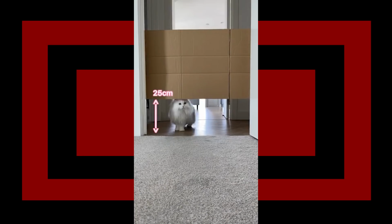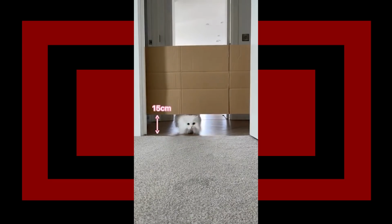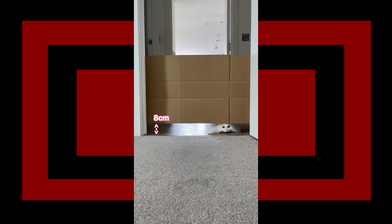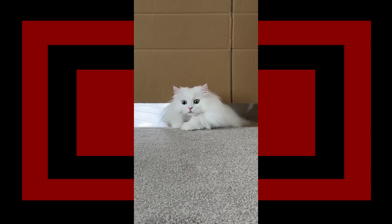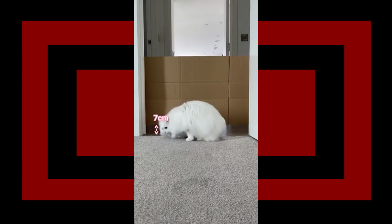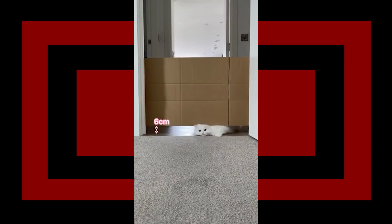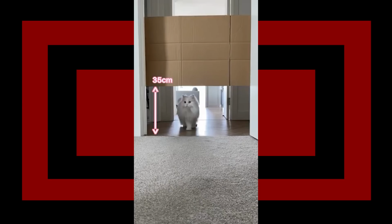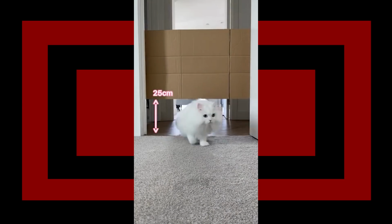Cat playing Limbo. All right, 35 centimeters. The kitty just wanders through. 25, all good. 15, passable. 10, passable, barely. 8, yeah, that little mop can still get through. 7. Okay, 6. Is 6 passable? I think the cat... Yes? No? Okay, yeah, 6 is the limit. You can only do 7. That is a 7 centimeter tall cat.